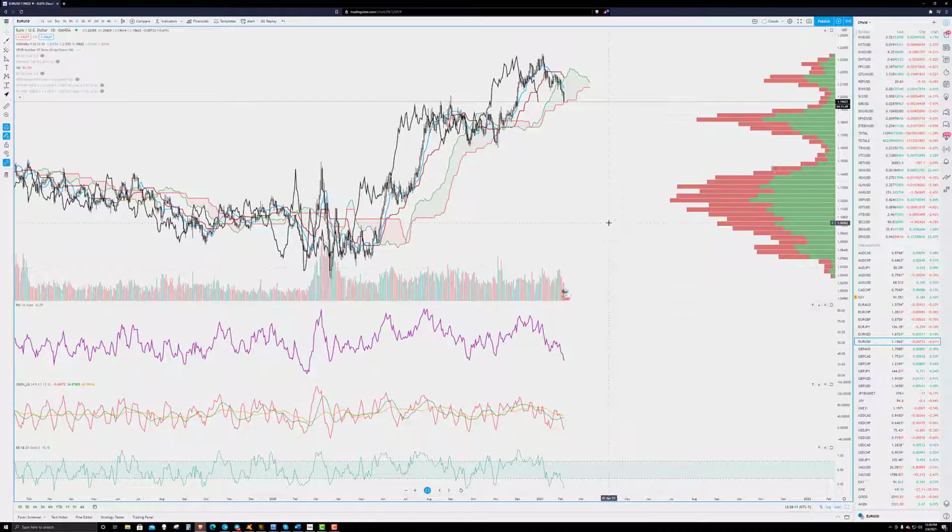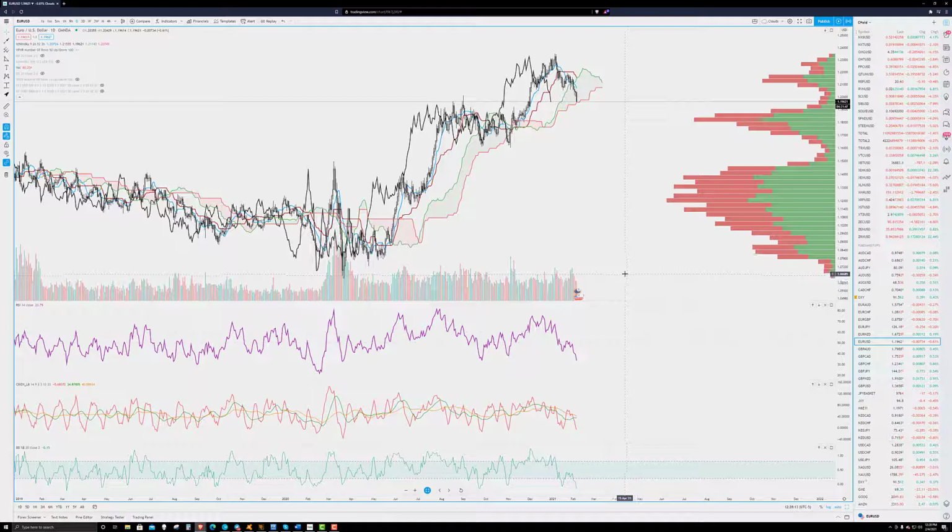Let's look at some of the other euro pairs. Looking at the euro dollar, that one is continuing to fall here. We are down 73 pips, 0.61%. And it doesn't look like we're going to stop until we get down to 118.32. That is the next major support zone volume-wise.